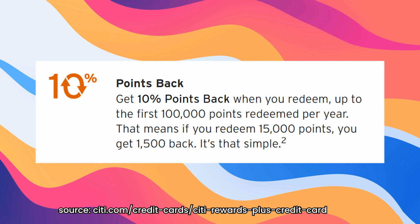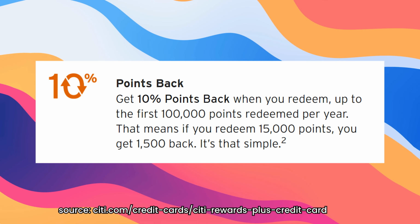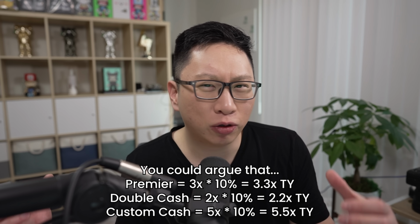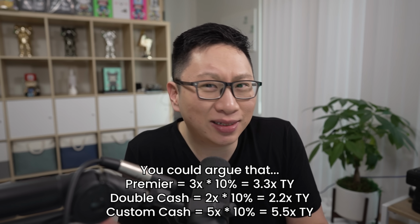The reason the Rewards Plus is interesting is due to the 10% rebate that you get just by having the card and using the points with any of your other Citi Thank You cards. So for example, if you redeem your points for cash back or if you transfer them out to partners, then you're getting 10% back just by virtue of having this card. So if you do 50, then you're getting 5k back. It is limited to 100,000 points per year, so only 10,000 points rebate, but that's still not bad just by holding a card that doesn't have an annual fee.